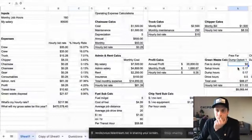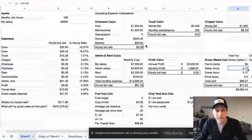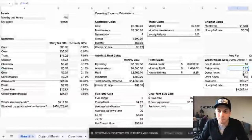Then I have these two line items here. This is setup and dump. So this is how long it takes to detach and reattach the chipper, all the nonsense, get the buckets out of the back of the truck. Dump is just that, just dump the chips. And I put 10 minutes in here, and it's a decimal because I divided it by 60 so that it would be hours. So it'd be easier to calculate the rest of the stuff. But I put 10 minutes in there. We're really accounting for every minute that we're paying for stuff, and so it's cool to be able to refine down to these really low levels.